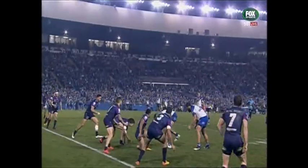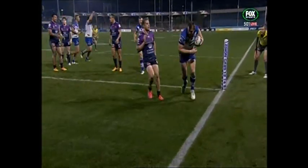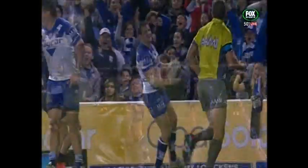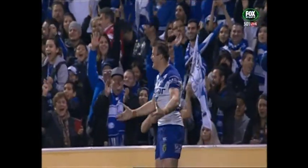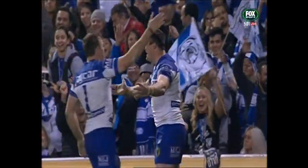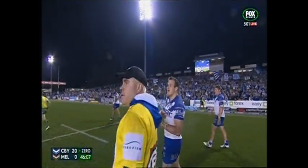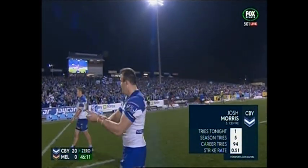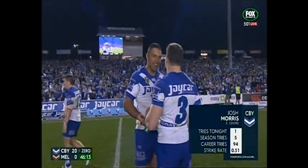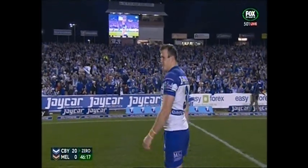He knew where the space was. Melbourne Storm came in, and it's not the first time he's thrown a pass like that this year, where he's picked out the outside man with precision. Josh Morris looking towards him saying, Sam, what a gift. Nobody in front of him. Kenner scrambling in to try and come up with the grubber and make it 20 points to 0.